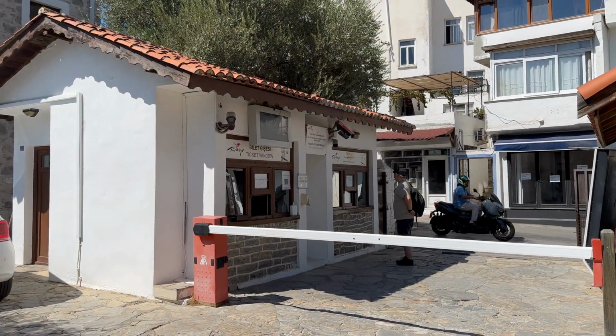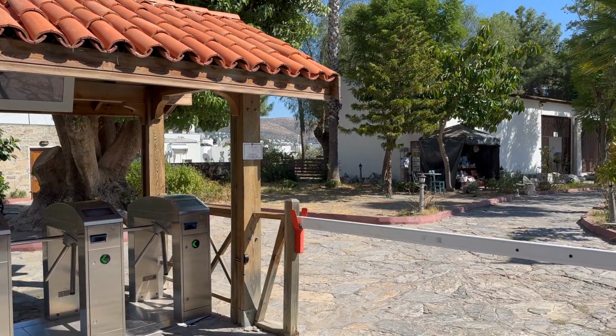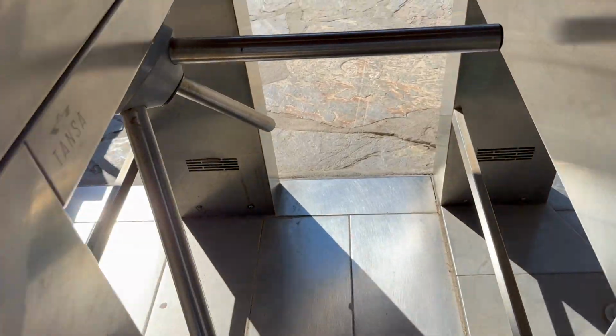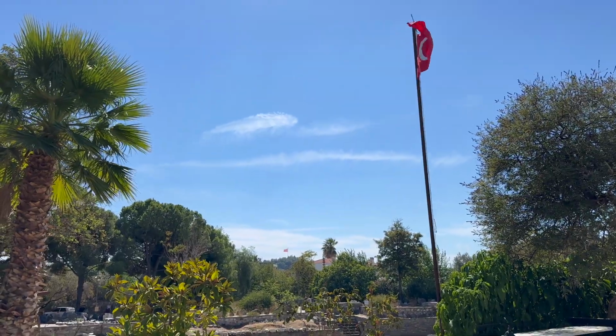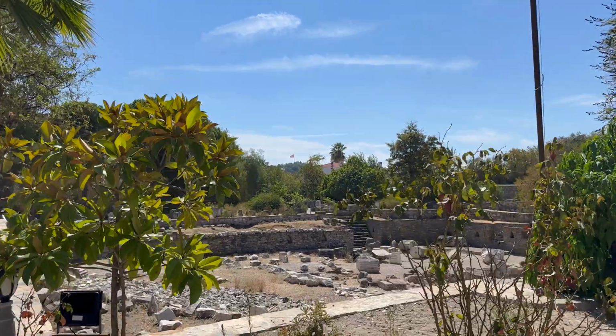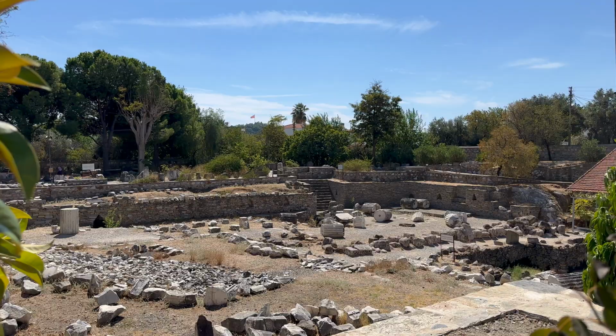Just a short walk from the waterfront downtown is the open-air museum of the Mausoleum of Halicarnassus. Halicarnassus was an ancient Greek city in the Bodrum Peninsula, and this very site is considered to be one of the 7 wonders of the ancient world.